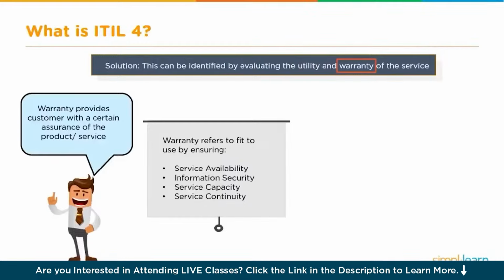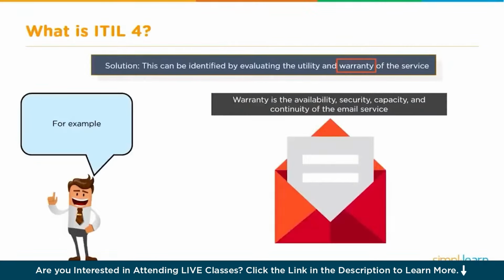Now similarly, warranty refers to the customer with certain assurance of the products, like service availability, information security, service capacity, and service continuity. So these four, service availability, information security, service capacity and service continuity, has to ensure the specific provided services is having those solutions which will safeguard these requirements of the services, and service will become fit for use. If I take a similar example of email services which we discussed just now.